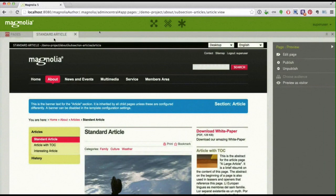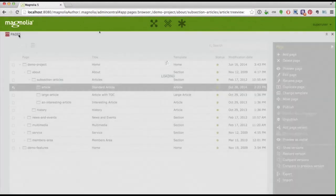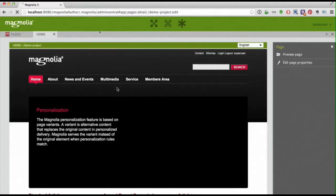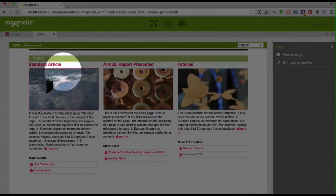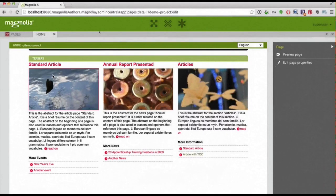One other key thing about the integration between Cumulus and Magnolia is how it integrates with some of Magnolia's built-in features. If we close this article for a moment and go look at the front page of this demo website, you can see in this left-hand column that the article we just edited is displayed automatically on the front page in a condensed format. We take what the template defines as the most important image, this header image, scale it down and display it with the first paragraph from the page.